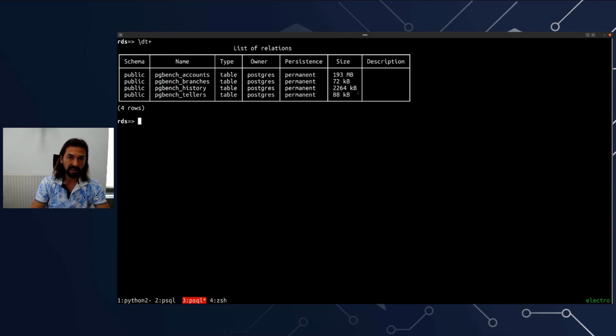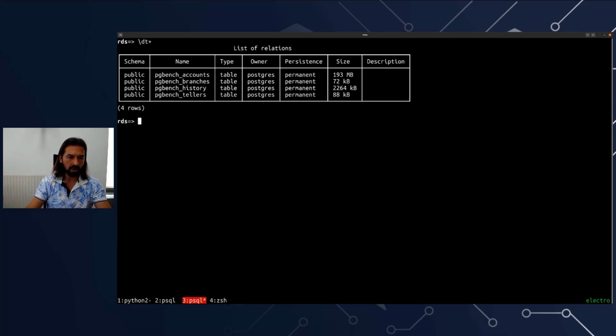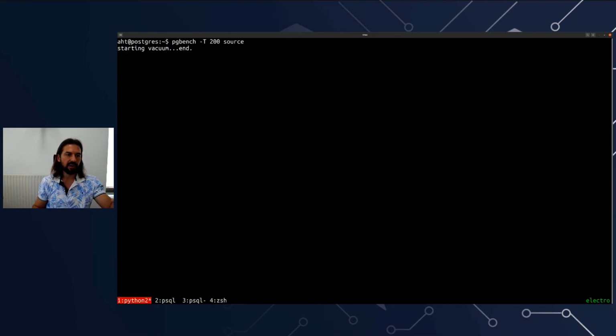Let's now wait until the benchmark finishes. And when the benchmark finishes, we'll simulate that we are cutting off the production traffic, because right now everything is live. We keep replicating. The process is ongoing here. If we look at this subscription process, we'll see that there are changes to it. The data is flowing.